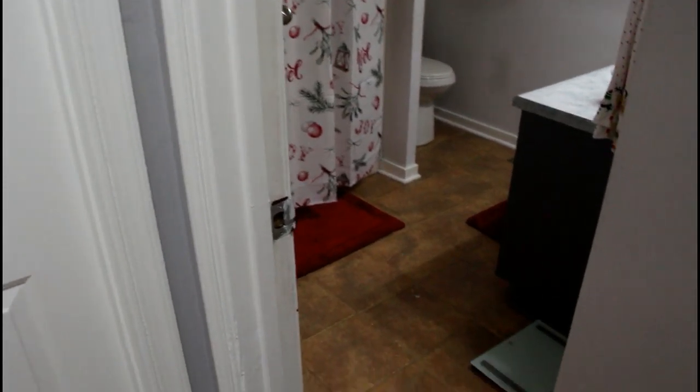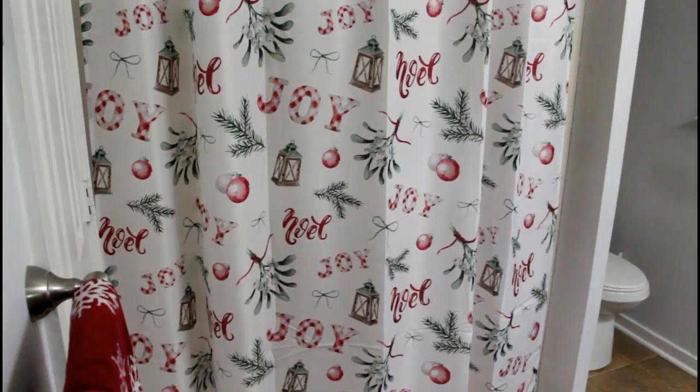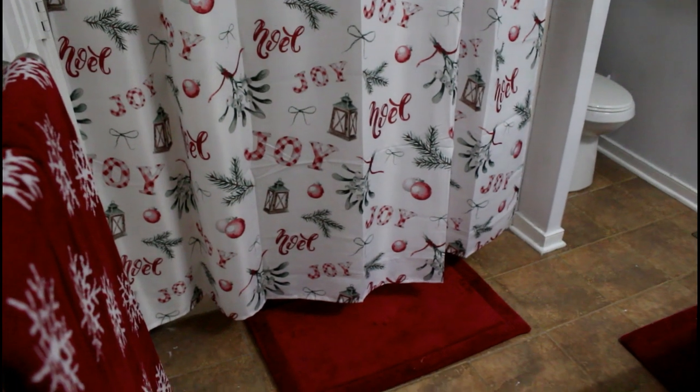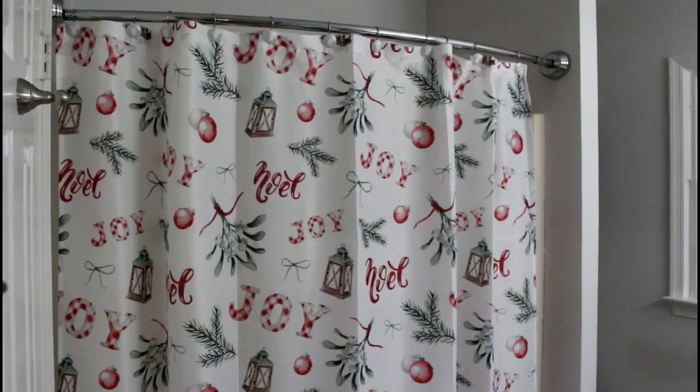All right, we're gonna go into the bathroom and then we'll finish up in the kitchen. So I wasn't sure I was gonna decorate the bathroom this year because it's just so much for a couple months, but look at the rest of my house, I go over the top. But I found this really cute bath set at Burlington for like $22 and it went so well with the house. So I just did it.